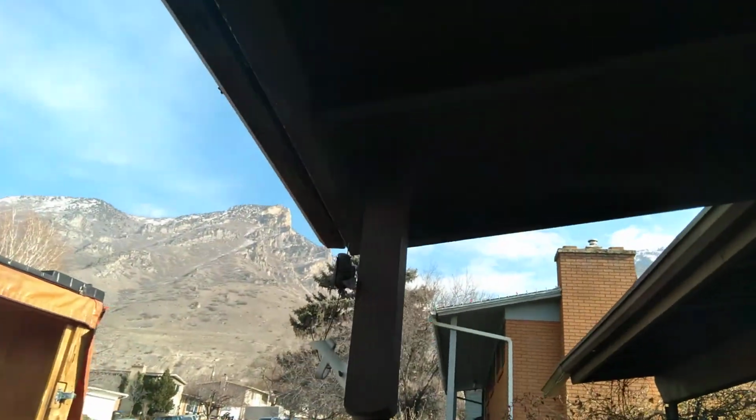This has been loose since we moved in. I've wedged it in there so that it stays in place at least. I don't think I put any screws or nails in it. I think I just wedged it. But you can see it's up there next to the 2x6 on the awning, where these are a couple of inches away.